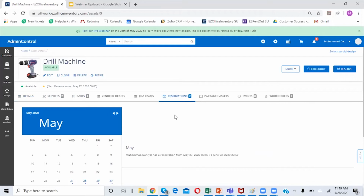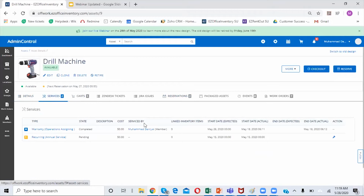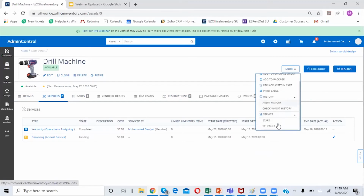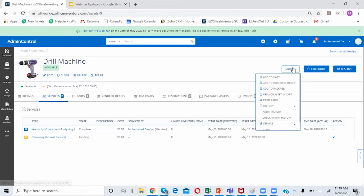Let's think of a scenario in which you need to start a service on an item, but before that, you need to see what kind of services it went through. For that, in the previous version, you needed to scroll down first. Then on the action buttons on the right, you'd have the option of starting a service or scheduling a service. What we've done is take out all of the action buttons over here, which gives you more space to actually view your data. And we've compressed all of them into the more function over here. So now you know, this is the place where I'm going to take all of my actions. Whatever action I need to take on an item is located inside the more button.